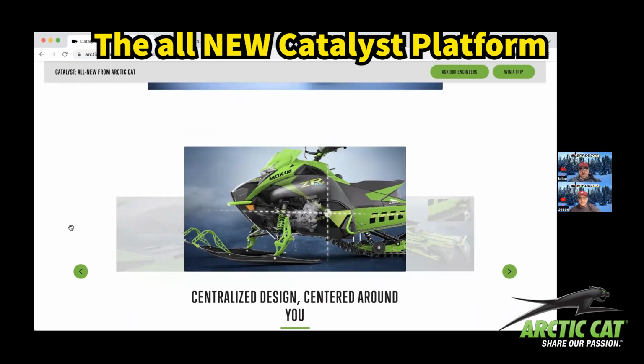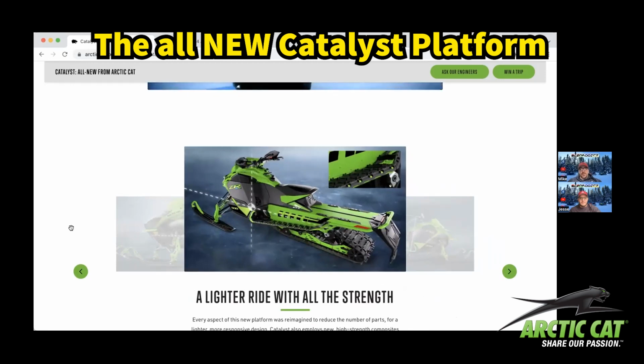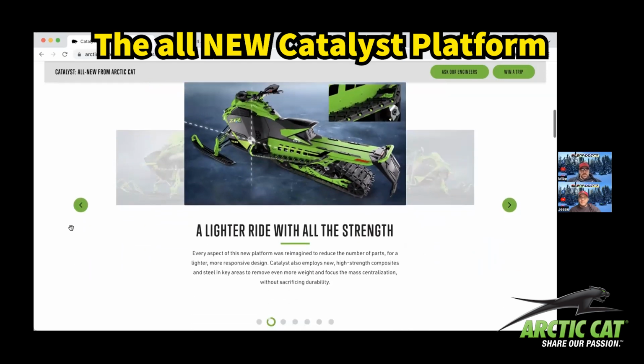So I think the big thing is the design enhancements that they're gonna make on this sled. Definitely what they're trying to do is centralize the weight more and also have a lower center of gravity. So that's obviously going to make it handle better than they already do. And that's definitely something Ski-Doo's been working on for a long time with their Gen 4. That was one of the big things, right? So that should be great.